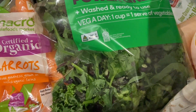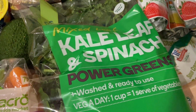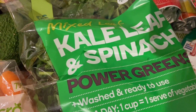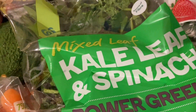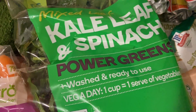I don't normally add kale. In fact, I've never added kale to my smoothies before. I've always added spinach, so I love adding spinach in there. You can barely tell it's there, and if you add enough and your kids don't mind, it does go a really nice green color. So I do like using it, but recently I've been doing some research and they say that kale is really good and you should mix it up a little bit sometimes. So I thought I'd go ahead and give this a try and see if there's a massive difference.